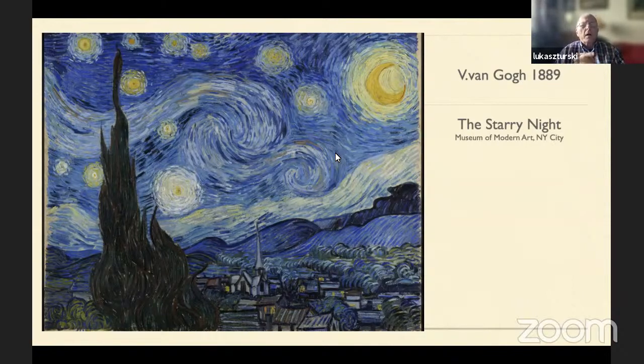made by Van Gogh of something he described in a letter to his brother, which he had seen through the window of his room in the mental asylum to which he was confined after the mutilation of his ear. What you see on it is a landscape and a strange behavior of a light coming from the left, which forms vortices.